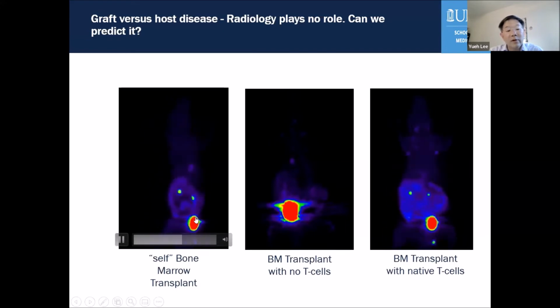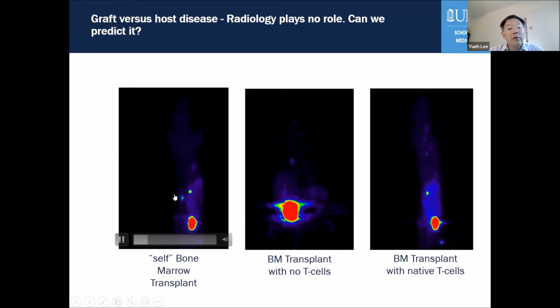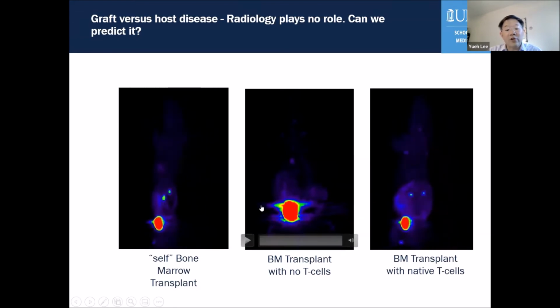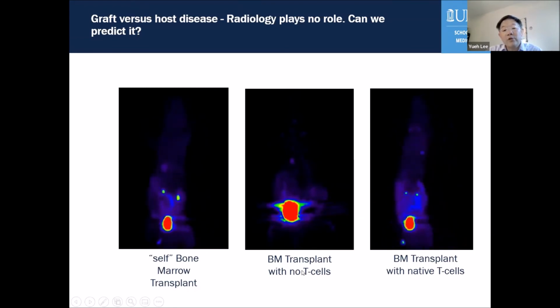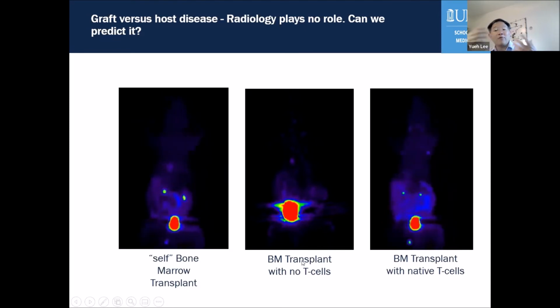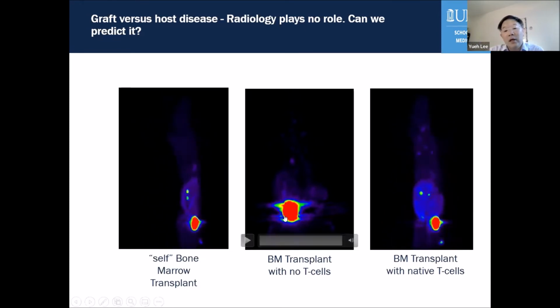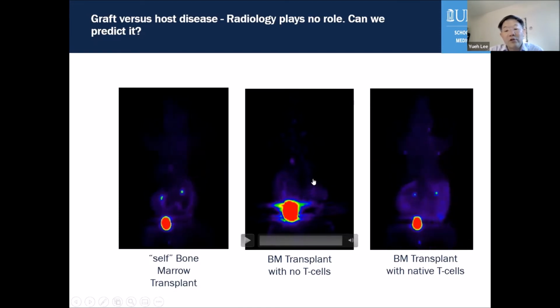Those are the kidneys that are very bright. That's the bladder. That's the colon. And you can see maybe a little gallbladder excretion. So nothing that would suggest a signal of graft versus host disease. This is a bone marrow transplant to a mouse with no T cells. Graft versus host disease is mediated by T cells. Therefore, you can see that this mouse should not develop graft versus host disease either.